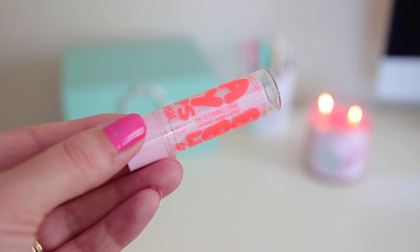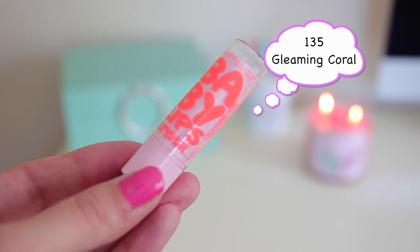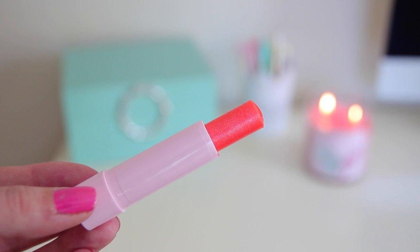As I'm swatching these, you'll be able to see that these are quite sheer, and I also wanted to mention that they're not super shimmery or anything like that on your lips. It's just more of a subtle shimmer.